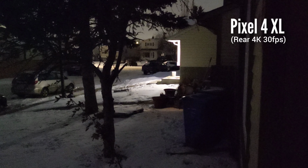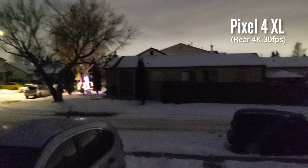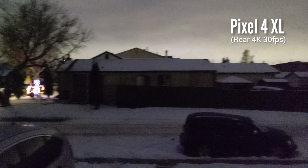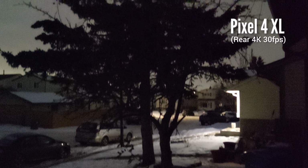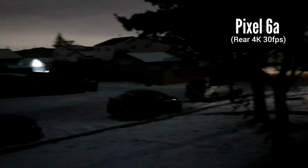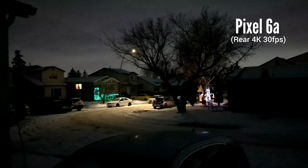And this is the low light video on Pixel 6a. What do you think? And even on the rear camera, it seems like the sensor on Pixel 4 XL, although older, is brighter than Pixel 6a. I mean, in a dark environment, Pixel 6a is darker compared to Pixel 4 XL. I think this is the new implementation of Google. Even Pixel 7 Pro has this texture in low light.